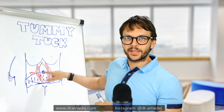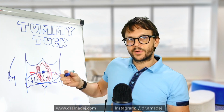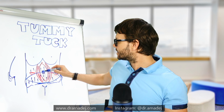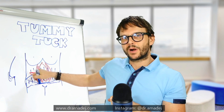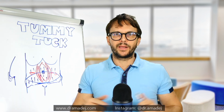We can fix the hernias, and that's about it. I mean, we can do most of the things using this procedure, the classic abdominoplasty. What we cannot remove are the stretch marks that are above the belly button. If there are stretch marks above the belly button, they will not be removed. They will stay there. But after surgery, when the skin is stretched really hard, the stretch marks also get stretched, and they are much less visible than before. So usually it's also a good solution for the stretch marks above the stomach, above the belly button.